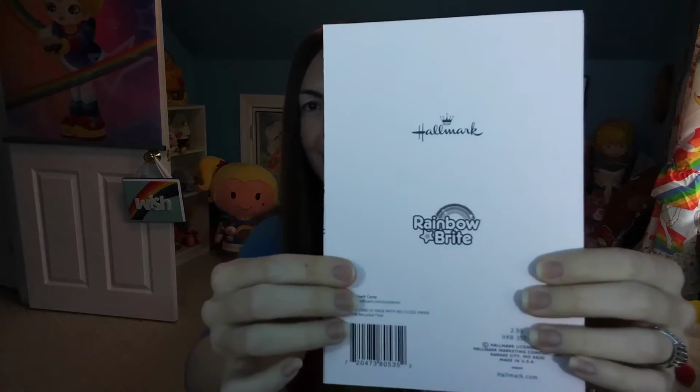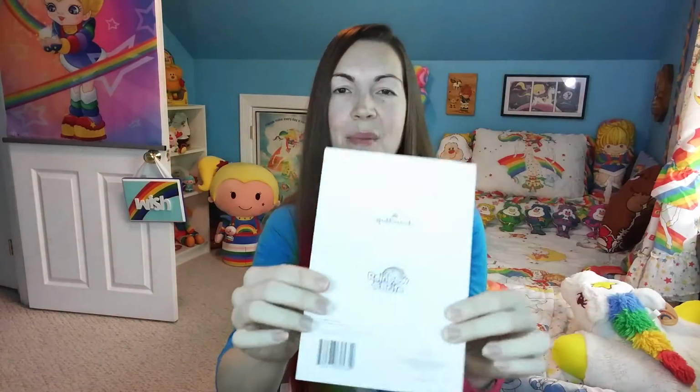Also, let me point out, on the back of the rest of these, not on the first one, it's just a Hallmark logo, but on all 6 of the others, they have the 2009 Rainbow Brite logo. I don't know why. I just thought I would point that out because I thought it was odd, because none of these are in the 2009 style, thank goodness. Hopefully none of them will be. I'm sorry, she was okay at the time, but I'm kind of over the 2009 Rainbow Brite. So I'm glad that these are all vintage classic style RB.